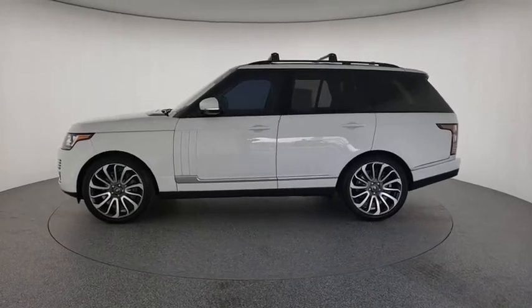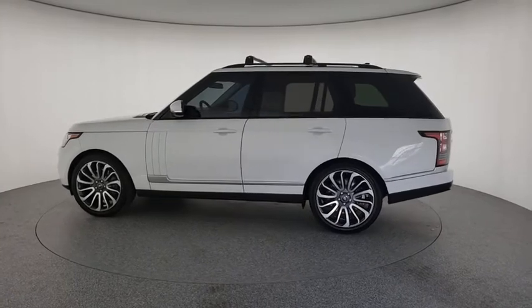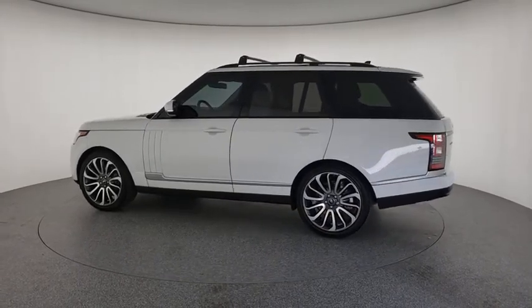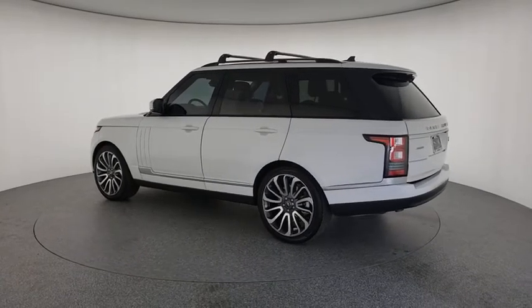Looking for the right vehicle? Check out the 2016 Range Rover. The luxury that's more than a luxury. It's quite apparent throughout our Range Rover heritage. This vehicle has less than 65,000 miles.